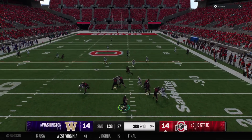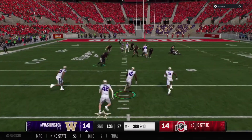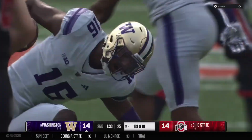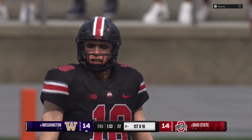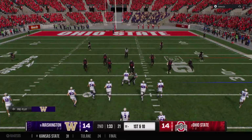Dropping back, looking to throw for the first down. Looking for the wideout. Throws a fastball, but it's intercepted. And he's got some open field ahead. And he's wrapped up after a solid return. Really nice job of mixing up the looks here by this defense. Sometimes man, sometimes zone. They fool the quarterback here completely, and he throws the pick.